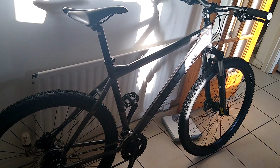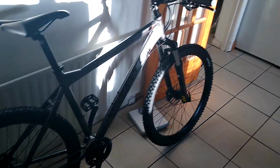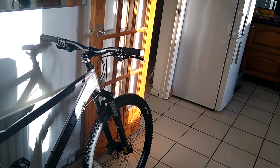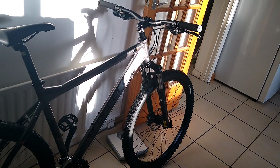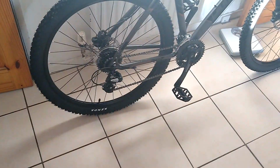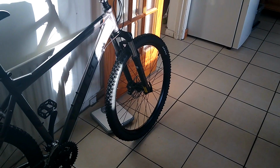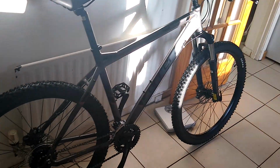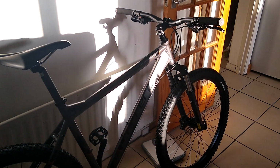I mean, the frame is probably pretty heavy. It's probably like 4.5 pounds, I imagine, without any components. The forks are going to be over £4, which is diabolical, and the components are going to be heavy. The wheels are shit, but the frame, it's not great, but it's a frame, you know. That's all I can say.